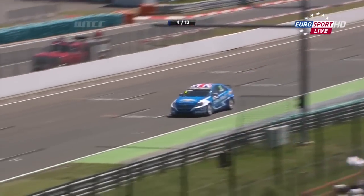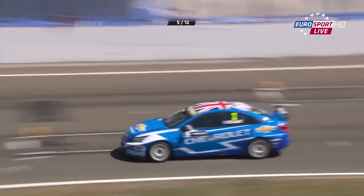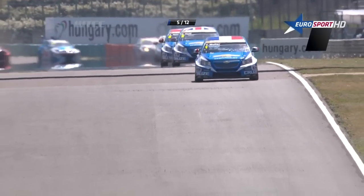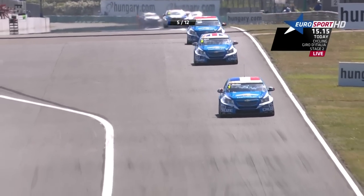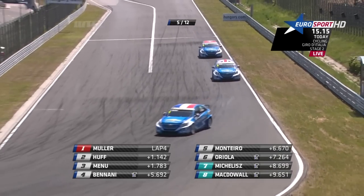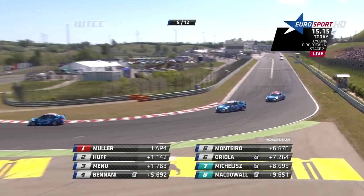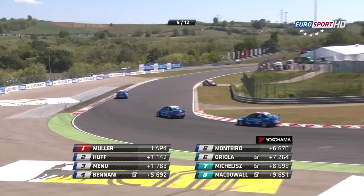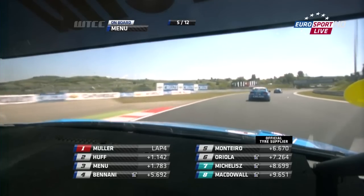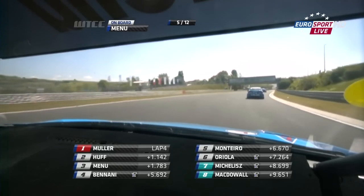Right, the crowd are on their feet as the leaders come by, but they're just stretching their legs ready for Norbert. Muller leads by 1.1 from Huff, 0.6 ahead of Menu, and they sense the approach of Michelisz. You can hear it now, probably in the background, as they come past our commentary position. Menu still 4th, Montero 5th, Oriola 6th, and Michelisz in 7th place.